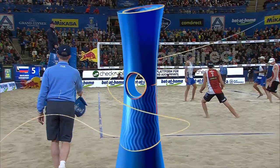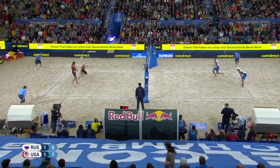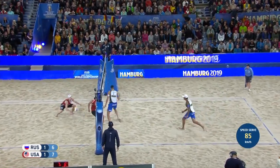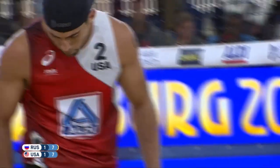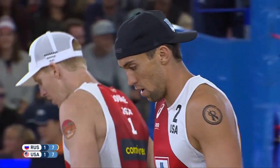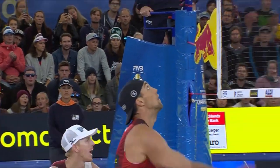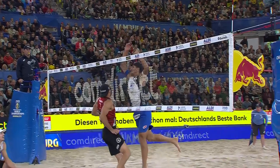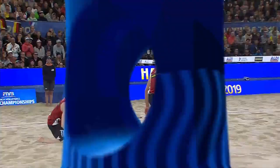Tri Bourne tried to drop his hands there, waiting for the shot. Tri constantly trying to make moves to outsmart the Russians, to try to get a little bit of an edge. There's a block, and we haven't seen Stoyanovskiy in some time. Finally, he enforces his will at the net, one of his biggest strengths. There's a shot right into the hands, just nothing that the United States could do. No way to cover that one.